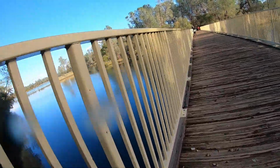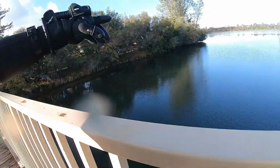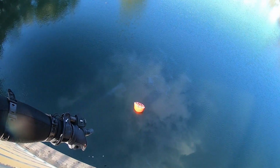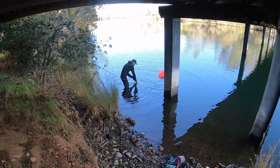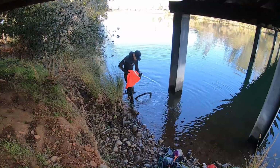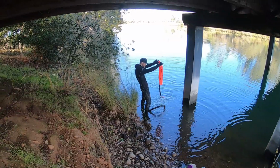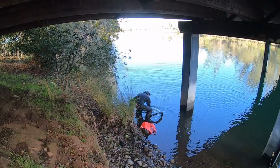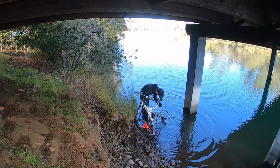Does it look like there's a bike attached to it? Look, you can see it. It worked. You can look. You can see the wheel right here. Oh, wow. With the key?